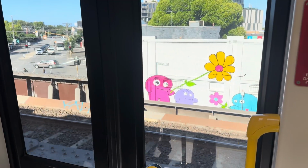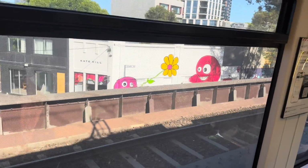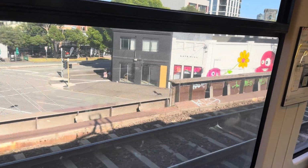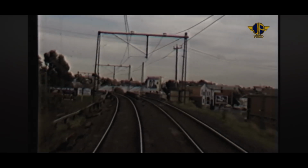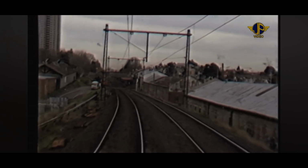Let's go. I want you to look at this little old bridge that we're riding on right now, because you're about to see a before and after. Boom. That's pretty much where we are right now, going to our first train station on this line.